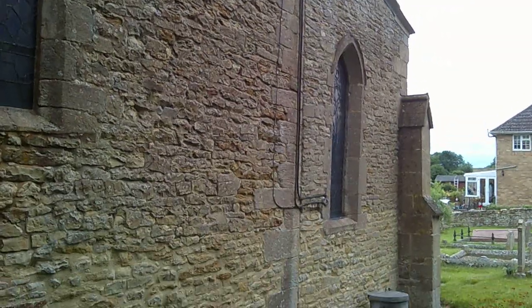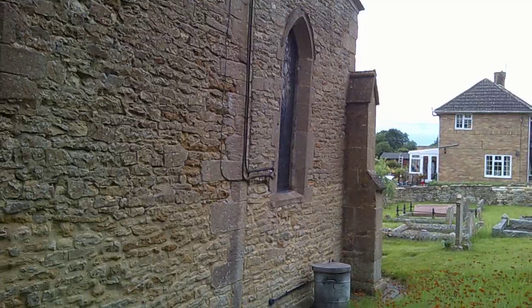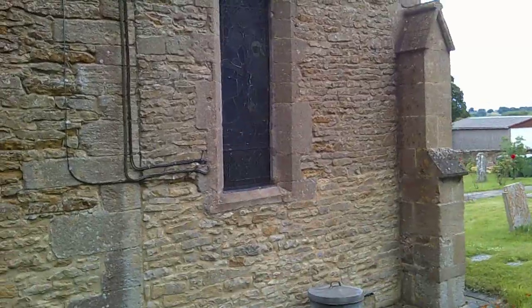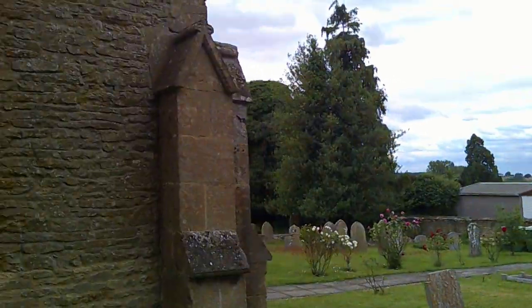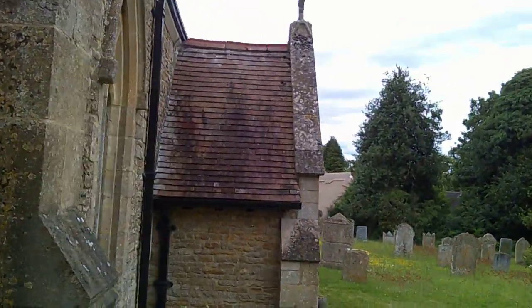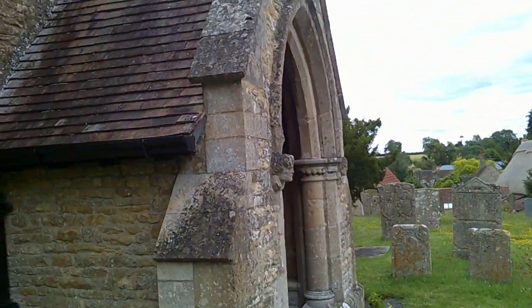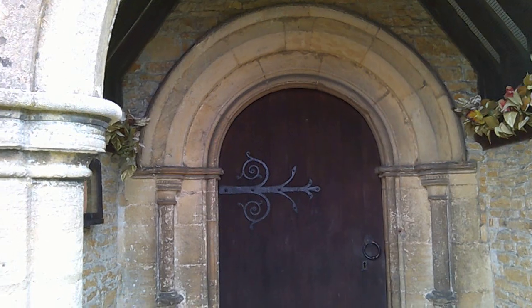Here we have the West End, that's Norman, and you can see the corner there, the quoins, and then the aisle has just been butted up against it, which is perfectly normal, that kind of thing, but structurally they're not tied in at all. And again, that's very much how these things were. So we'll just have a peep into the porch, and then it'll be the end of the video. See, decorated with flowers, and we've got this very nice doorway, that's very early 13th century or very late 12th century.